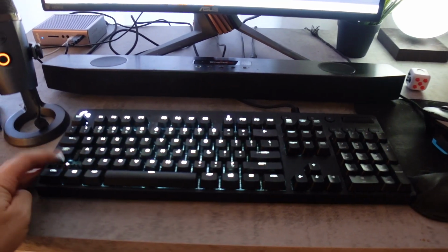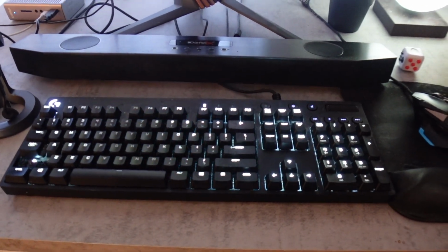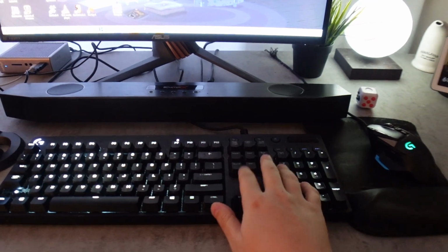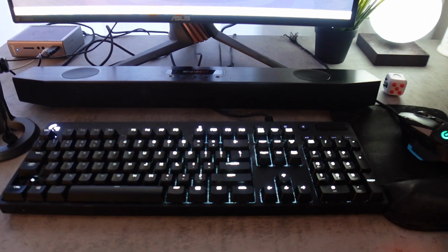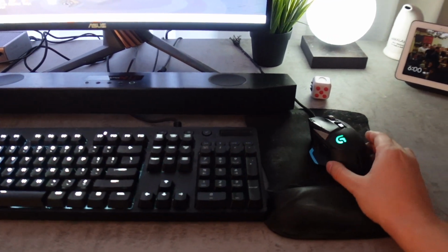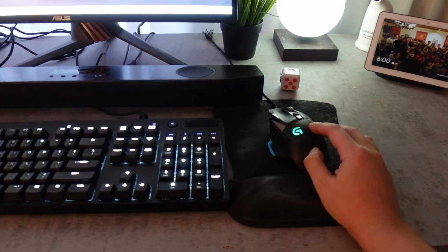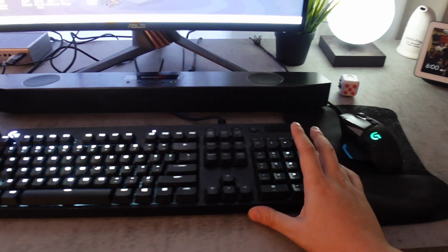So yeah, I know one key's missing here, but I've had this keyboard for about 3 years now, since 2018. So it's been pretty useful for me. This is a Logitech G Orion mechanical keyboard, and here I have a Logitech Proteus Core mouse, which I've had since 2015. So I've had this mouse for even longer, over 5 years, and this keyboard for over 3 years.